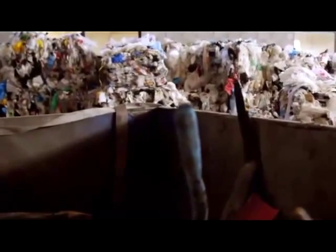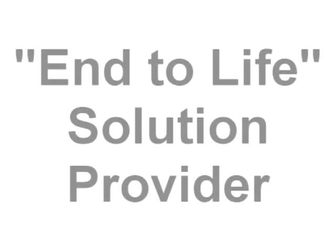The vast majority of plastic waste is still not yet recycled. Society and industry should look at end-of-life plastics not as a waste, but as a product that has value and something that does have use.